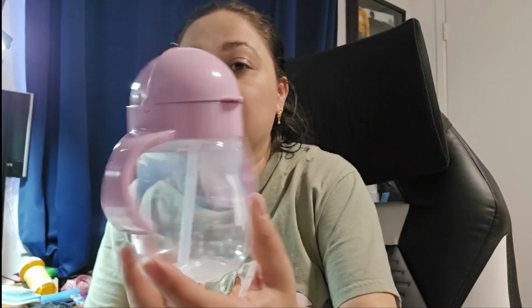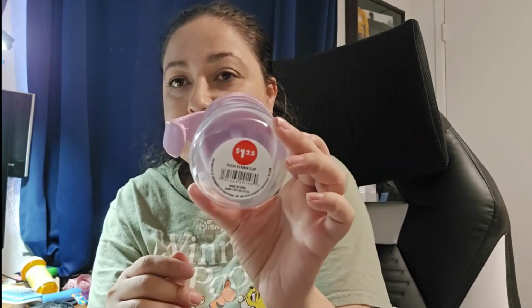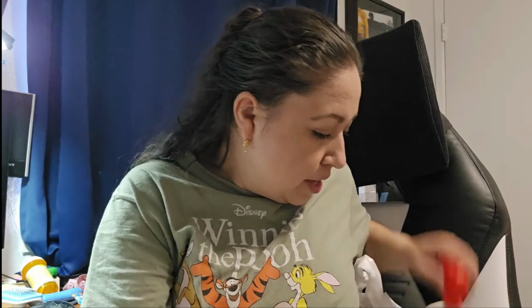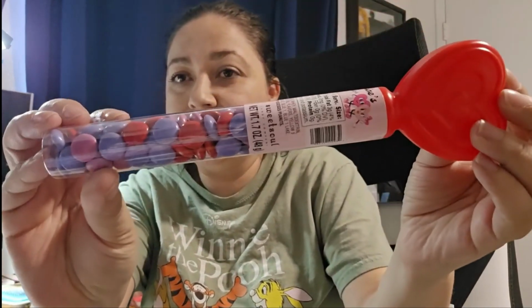She also chose this cup. I'm thinking it's for her baby doll. You flip it up just like that. It has a straw. And $1.25. I believe they also had it in blue, which I didn't see there. She also got these Happy Valentine heart candies. This was in the Valentine area.